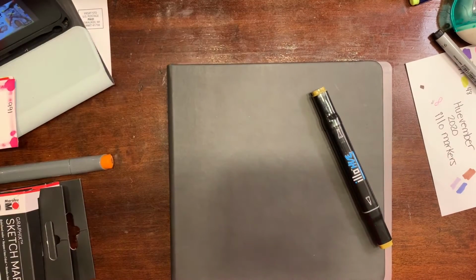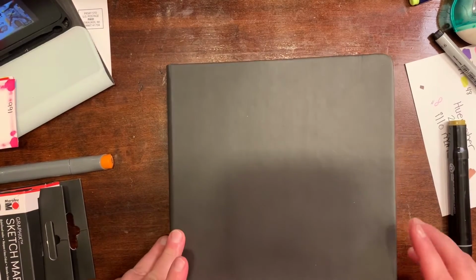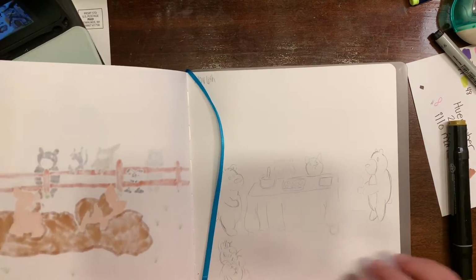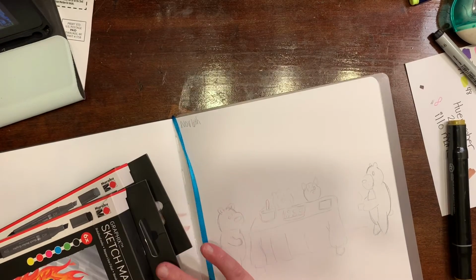So we're on day 6 of Huevember, almost to the first week mark. Can't wait. So today's color is 41, which is olive green. So I was looking at this color and all I can think about was cookies.